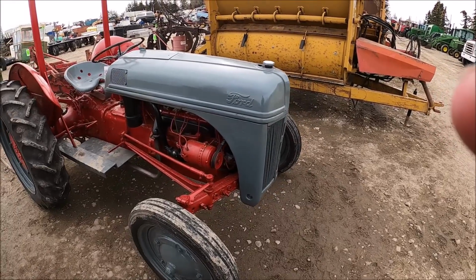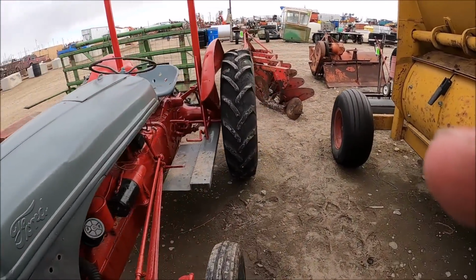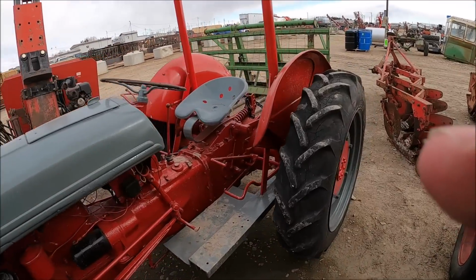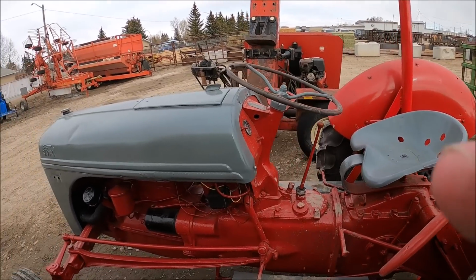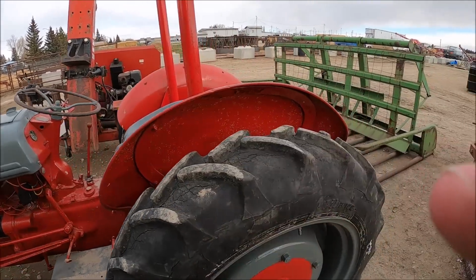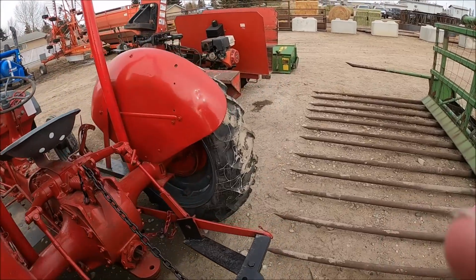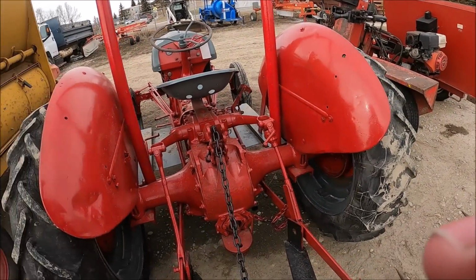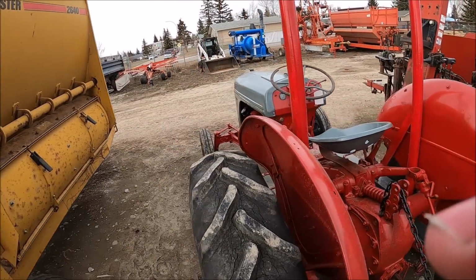Another 8N. Lots of 8Ns here. Somebody's painted this one up. Is it restored? I wouldn't consider this restored, but it's not a bad little tractor. Tires are cracked. This tire's cracked awfully bad. The other one's new. It'll run for a while though. So there you have it.